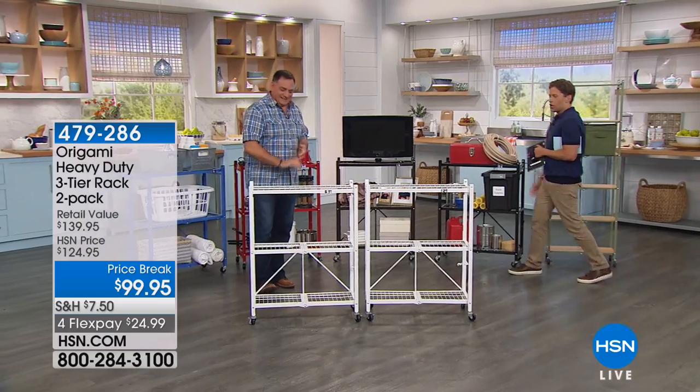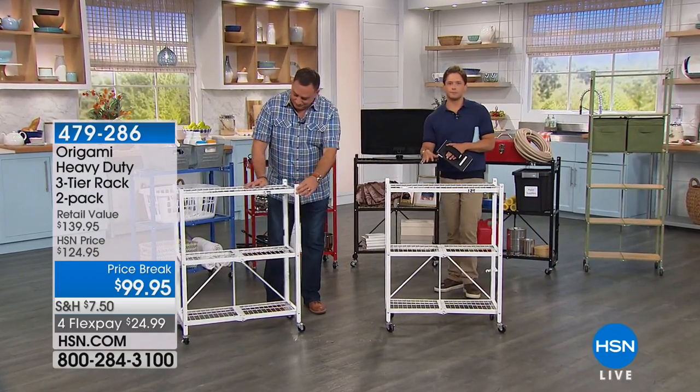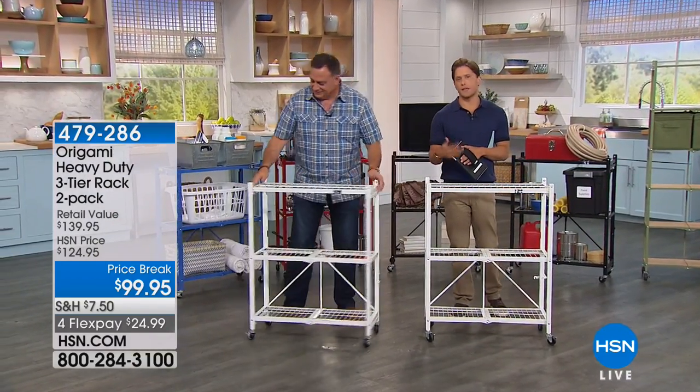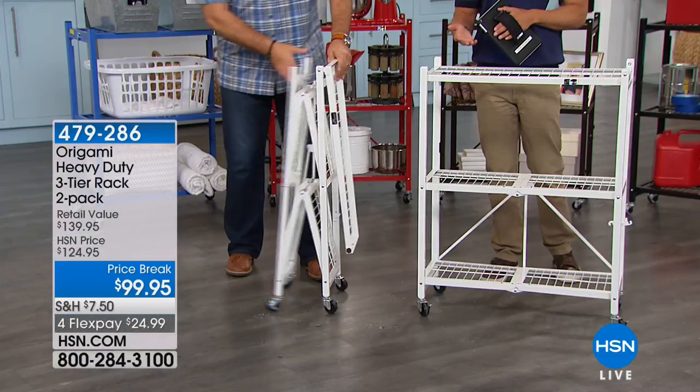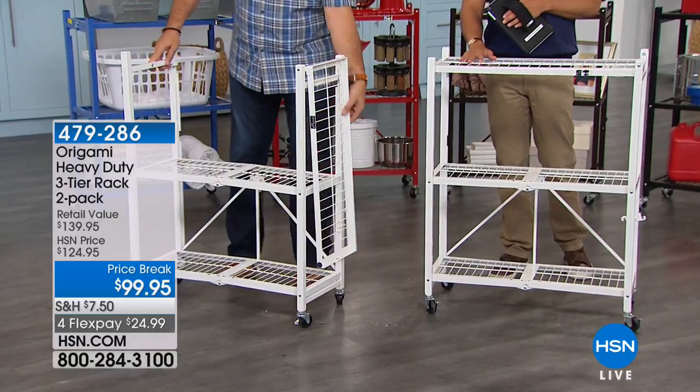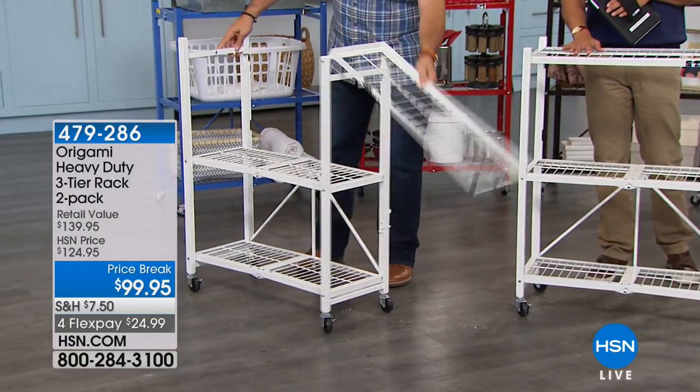Okay, so the three-tier rack, one of our number one top sellers, because at the end of the day, it is so portable. I mean, it fits in absolutely every corner that you could possibly imagine. You know, in your smaller bathrooms, in your linen closet, in your laundry room.